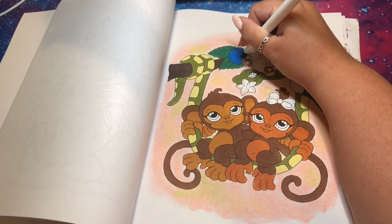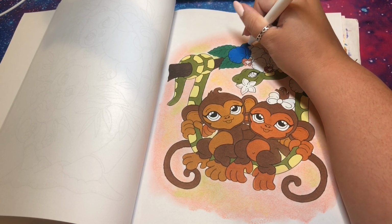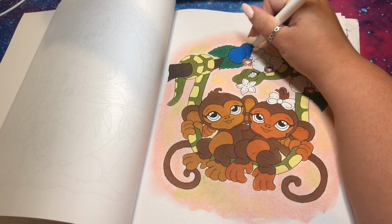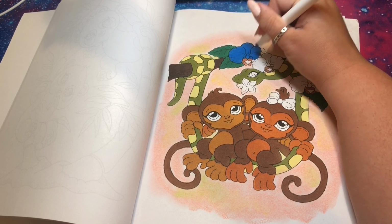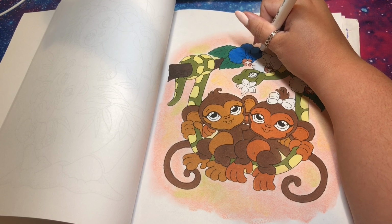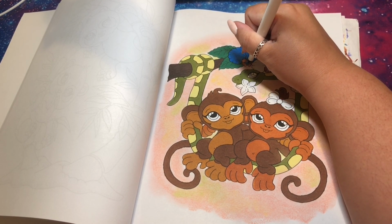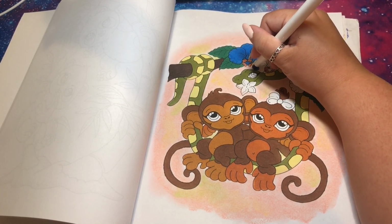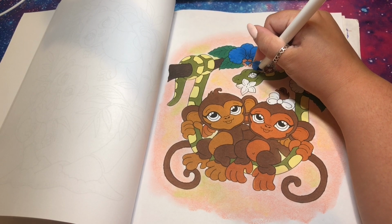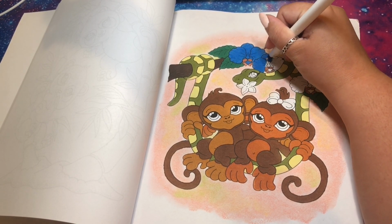Sometimes I like to try to push myself out of my normal color comfort zones, because for me, these reds and greens and whatever is the whole jungle theme. So I'm probably going to try to do very similar colors on every single page in this book. So anytime I can be like, no, do something different, is probably for the best. And I'll be honest, I'll probably do the flower in his mouth in an orange or red or something like that.